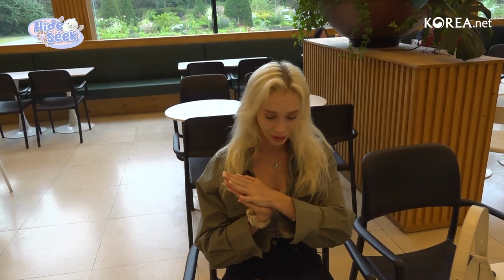So we are in Byukchoji Garden today. It's located in Paju, which is in Gyeonggi-do, which is a province outside of Seoul. And we've actually brought you guys here before, but not to this particular location. This place is extremely beautiful, and I can't wait to get started and show you guys around.